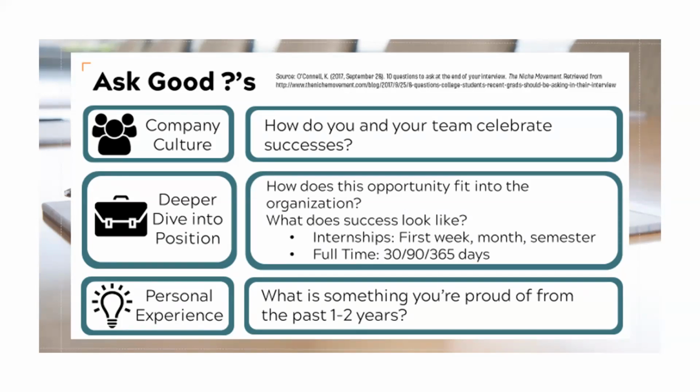And then lastly, personal experience. This one tends to be kind of fun to ask. What's something you're proud of from the past one or two years? Another way to go is, what's been the most surprising thing about working with your company? So it really has them draw on their personal experience.